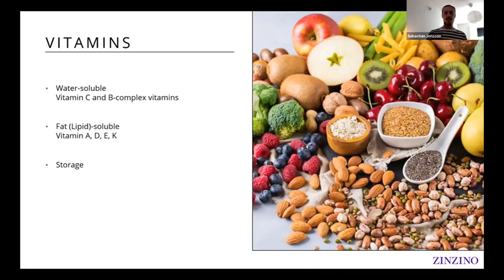On the other hand, too much vitamin can cause toxicity in the body. Therefore, it's important to get the balance right. And that is something that was taken into account when Xtend was developed.